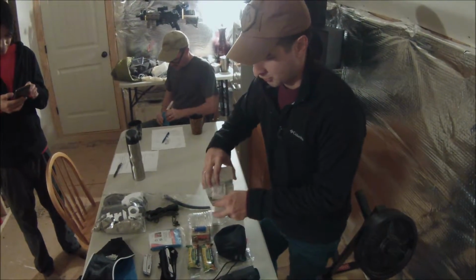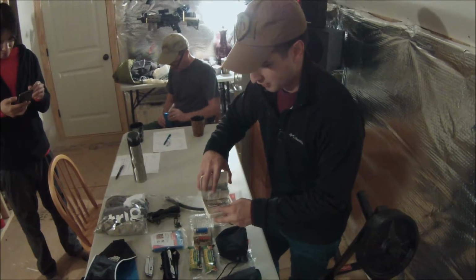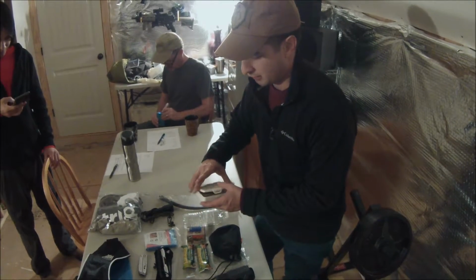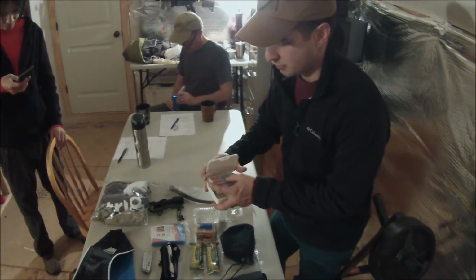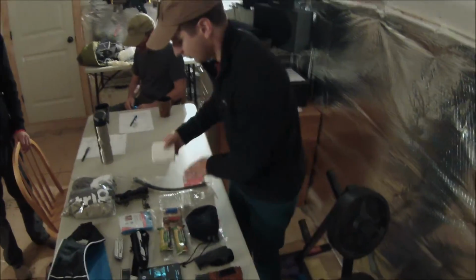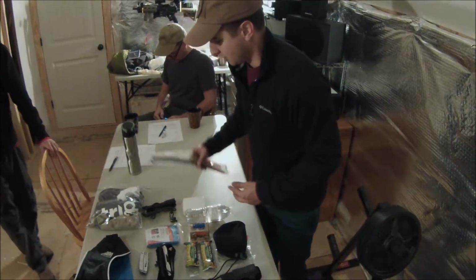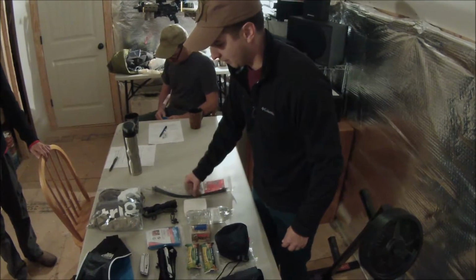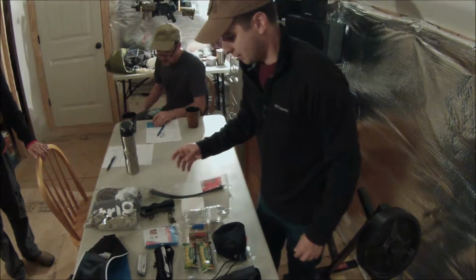I've got tweezers for splinters, ibuprofen, anti-diarrheal, antihistamine, because you're more likely to get hit by bugs or have the shits than you are to get shot. So instead of 550 cord, I've got quick zip ties. They really weigh nothing, and you can just fold them up. They make them all kinds of different sizes and shapes.